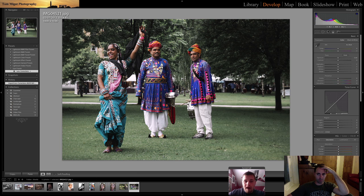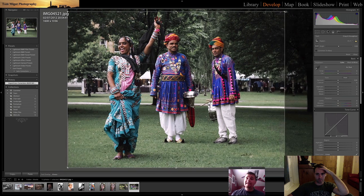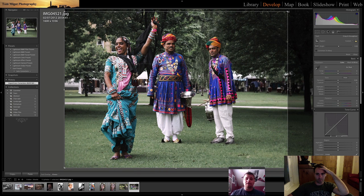I might mess with the crop real quick, just to maybe cut out the tree. You know what? If that tree on the right-hand side was cut out a little bit, I think it would work out a lot more. It might be a little bit distracting, and it gets you closer to your subject.